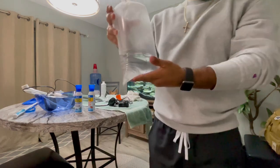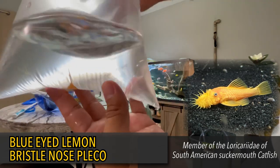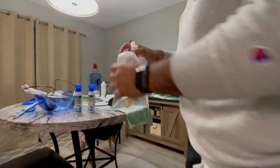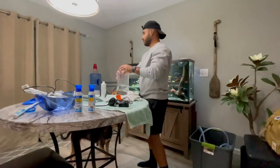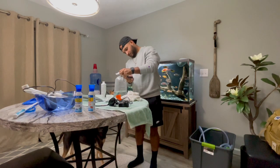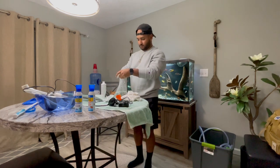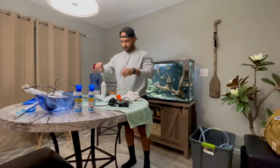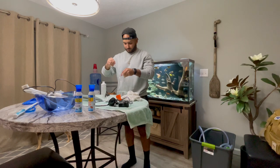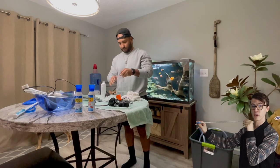Here I have a lemon blue-eyed bristlenose Pleco. Love these guys. Please do your research on your plecos. I know a lot of people want to get fish to take care of their algae in the tank. Do not get mistaken by buying a common pleco or a Florida pleco. They look small. You might like how they look in the store, but they get monstrous in size. And we're talking anywhere between 18 to 24 inches. So yeah, that's almost 2 feet. A fish. That's quite big. So be careful with that.